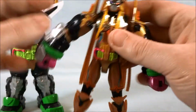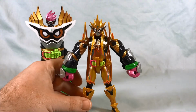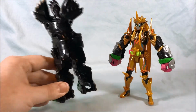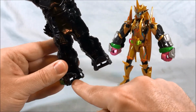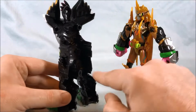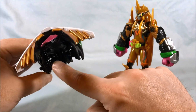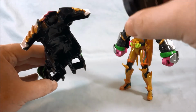There we go. Okay, so once you have the hands on there, it kind of looks hilarious. Giant, big, bulky hands. You have to come around to the back, and you can see that there are pegs right here, which you need to somehow get into the peg holes on his feet, while at the same time this connector clip here and here. You can see it maybe a little better. It's all black, so it's a little difficult. Let me get a little bit more light.